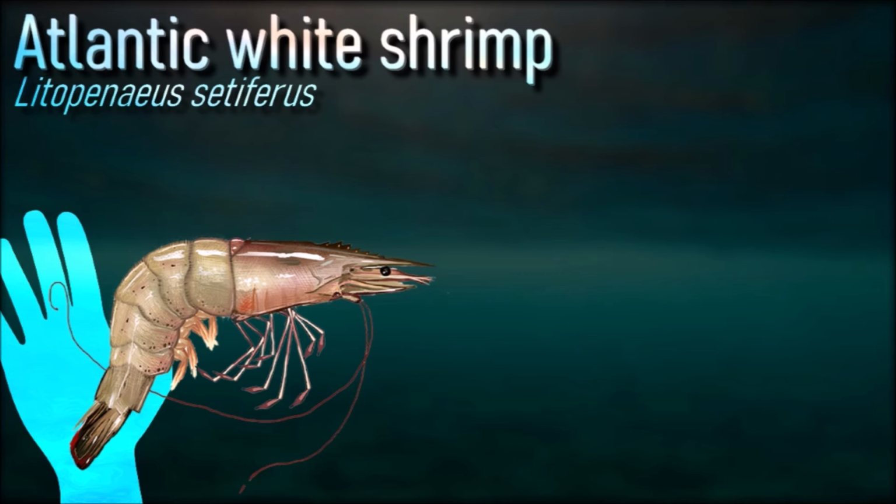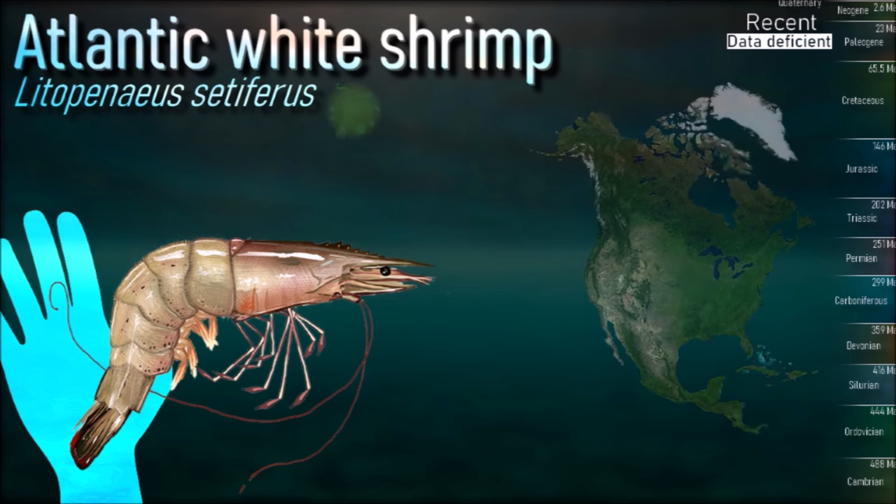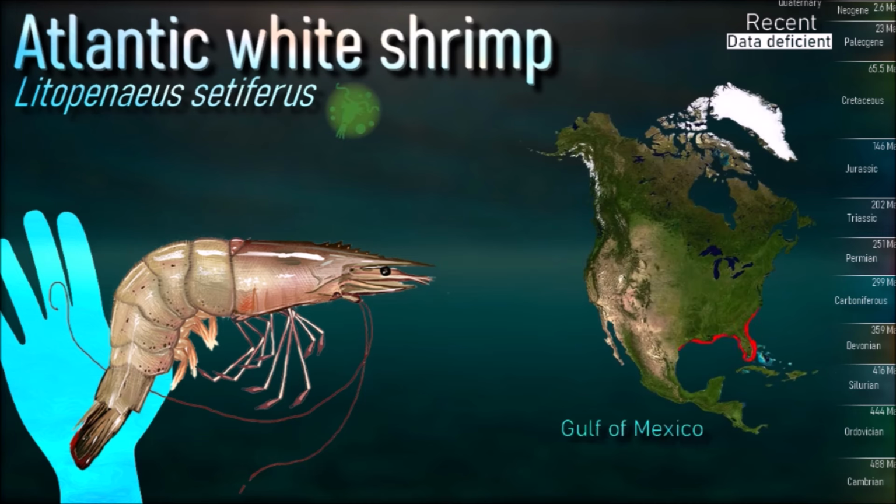Atlantic white shrimp lives in estuaries and from the littoral zone to water with a depth of 30 meters in the Atlantic. It is an omnivore. In Lake Pontchartrain, it feeds chiefly on the seagrass and detritus. Many aquatic animals feed on them, including fish and turtles.